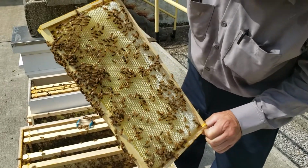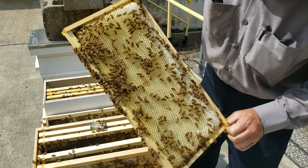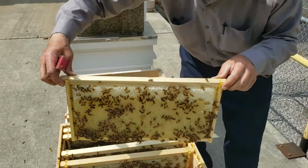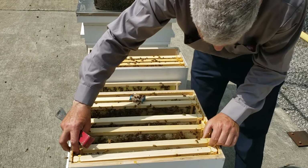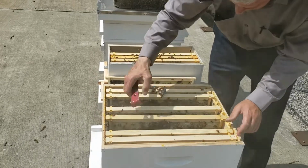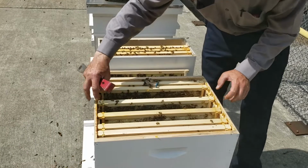We're removing any possibility of that for at least 13 days, because they could start on a new cell right now and get one out 3 days from an egg, or 16 days from the day the egg's laid. And I know that end frame has nothing on it. So we're going to put this back. I'm going to put some empty frames back in here.